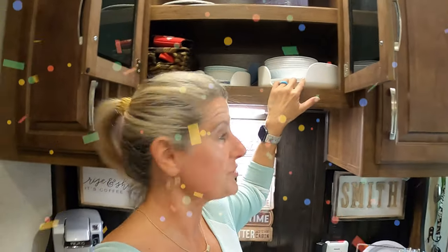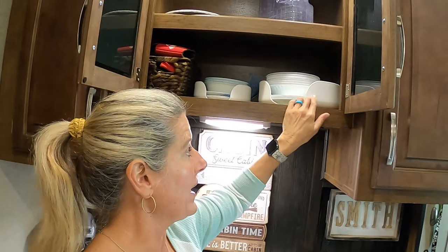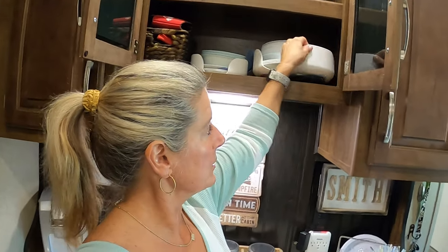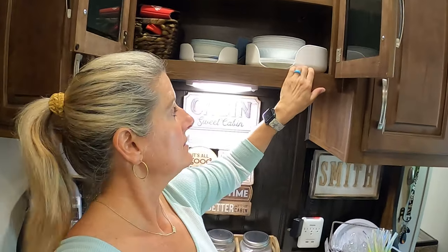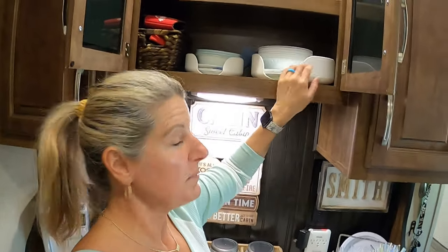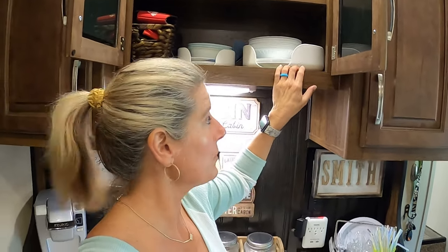The plate stackers. They make a plate and a bowl, and this is a great way to keep your plates from falling out of the cabinets. They're just little plastic containers that hold your plates and your cups and bowls, and you just put them up there. That was one of the first things that I bought when we bought our camper, was the plate holders. My number nine is the Stack-A-Plate plate holders.